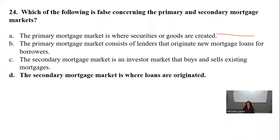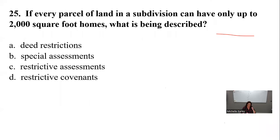You say, wait a minute. No. Fannie Mae would never work with a borrower. That's ridiculous. Fannie Mae works with the lender who works with the borrower. These two are the primary mortgage market. These two are the secondary mortgage market. Three questions. It's a lot that you're going to see on that. Last question. I hope you're getting them all right.